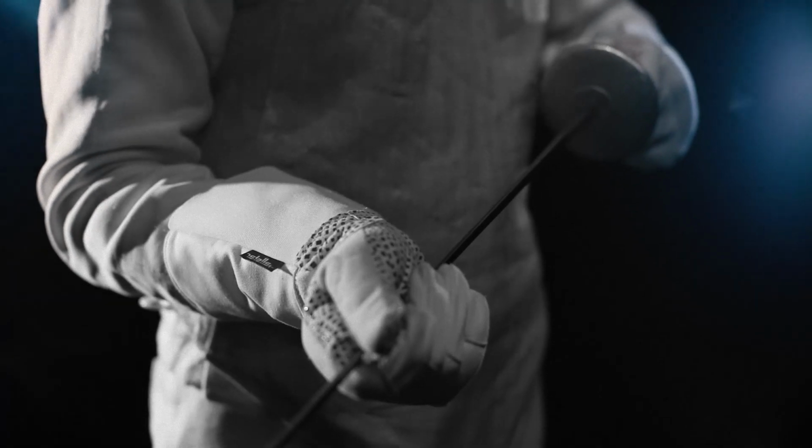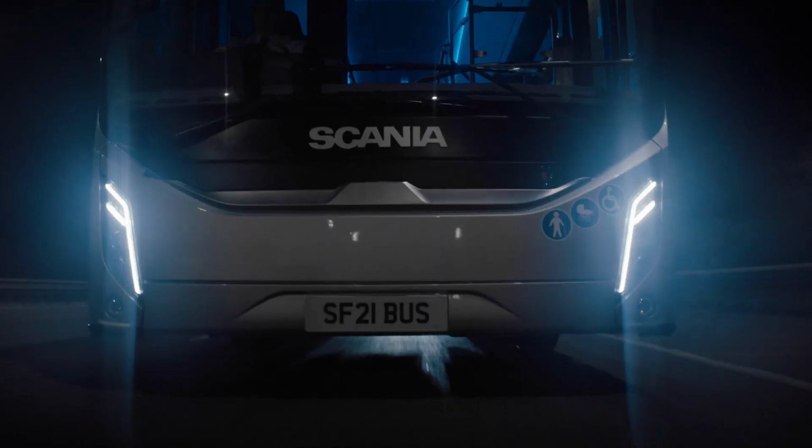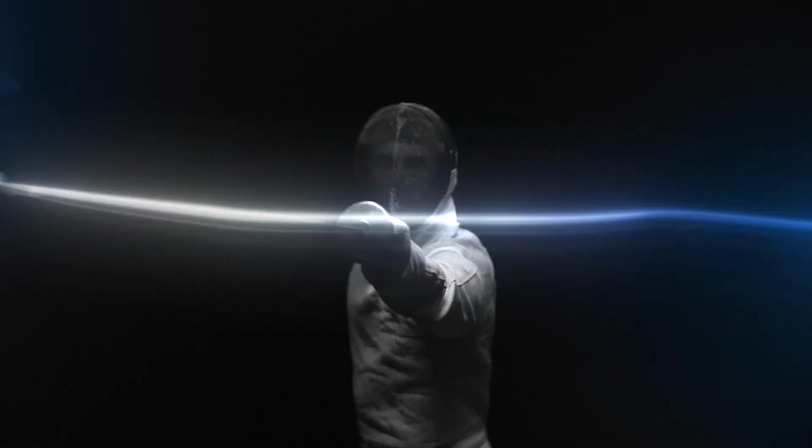Strength and agility. Performance, style, clinical efficiency. Challenging anything that comes against. Meet the all-new Scania Fencer.